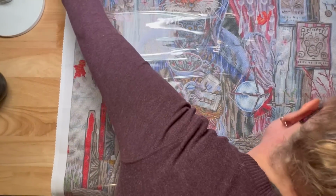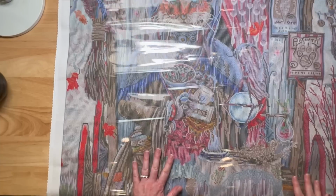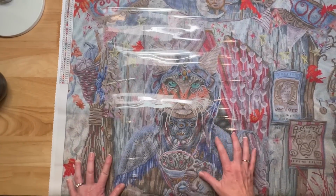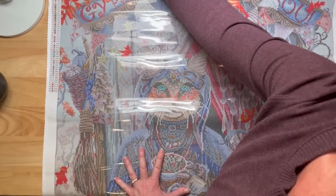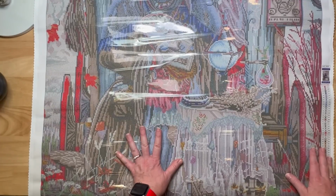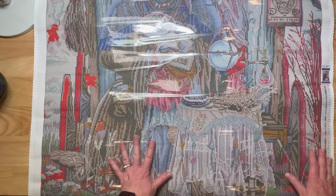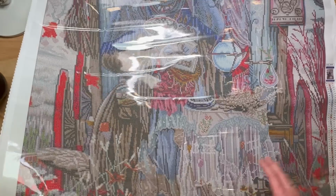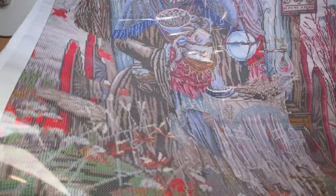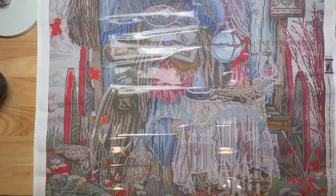All right, so let me just, sorry, y'all, if you can see my head. Same thing as the last one. You've got the legend on the top left, and there is a legend on the bottom right, all the way over here. This is impressive. I tell you what, if you did this and hung it up, this would be really, really nice. I am very impressed. So Gypsy Fortune Teller, it's a Cheryl Baker, and it's got their socials down below, their guarantee.